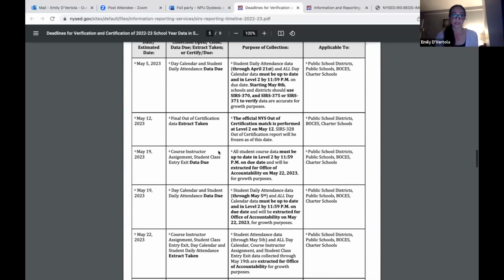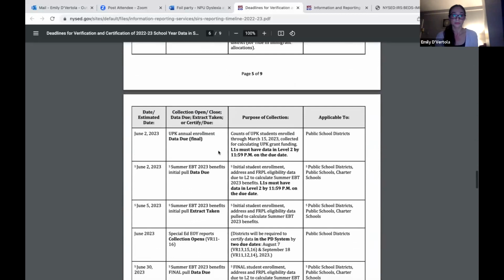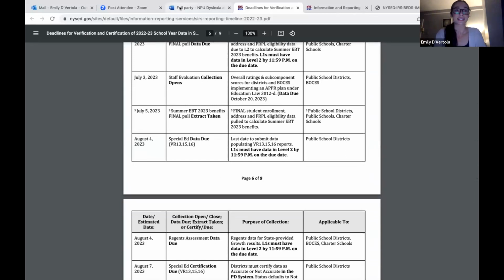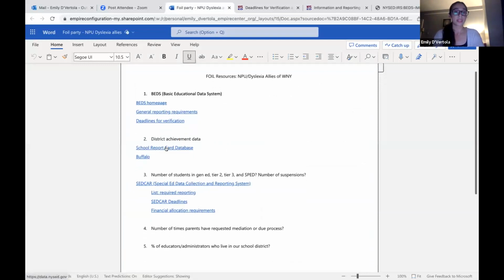And a lot of those timelines are coming up this month and next month. So yeah, special education data due here. So again, I'll send you these links so you have them yourself. But that's generally where you can find what is required of schools to report and when.